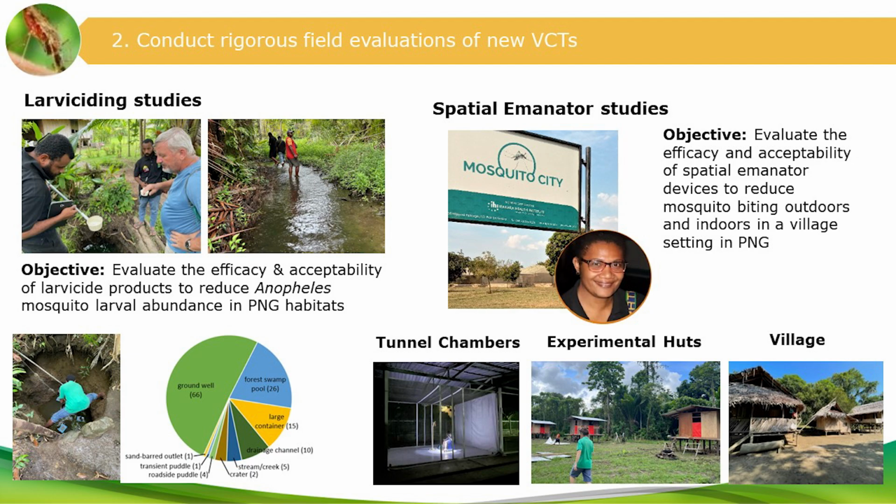Also, under the same objective, we conducted larviciding studies where the objective was to evaluate the efficacy and acceptability of larvicide products to reduce Anopheles mosquitoes and larval abundance in PNG, and also spatial emanator studies to evaluate the efficacy and acceptability of the spatial emanator devices in order to reduce mosquito biting outdoors and indoors in a village setting in PNG. Now the studies to investigate the spatial emanators were conducted in the tunnel chambers, the newly built huts, and also in a village.